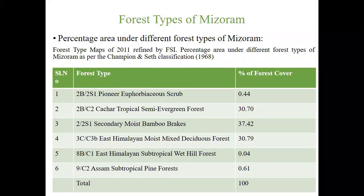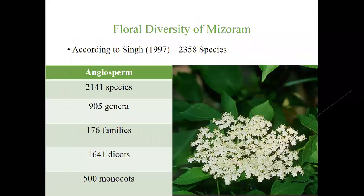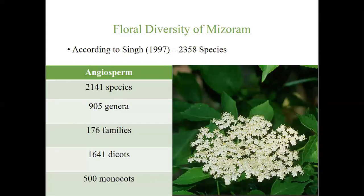Types of forests in Mizoram: as per the Forest Survey of India report, there are six types of forests as per the Champion and Seth classification of 1968. This is our floral diversity of Mizoram. According to the survey, we have 2,358 species.